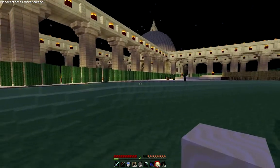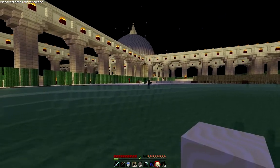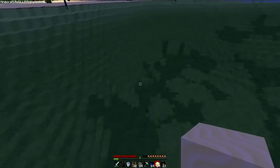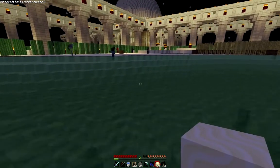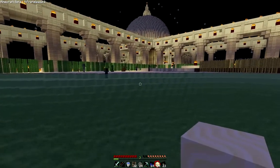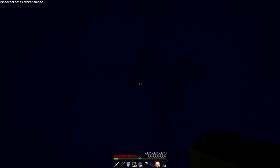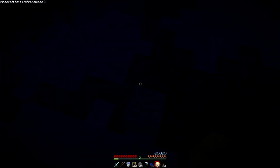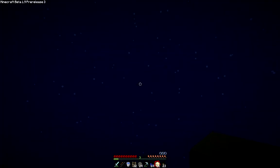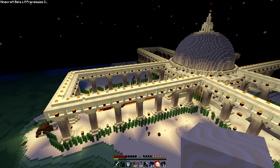So let me see if I can go out here a little bit. Should be plenty good. Try to get somewhere where I can stack up, because that's gonna be a bit to get stacked. Should be good there. Let's just see how well I can do this here without dying. Not very well, it looks like. So I'm going to get this stand built and I'll be right back.